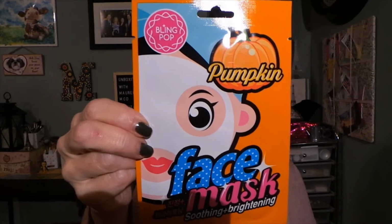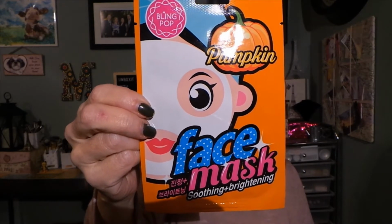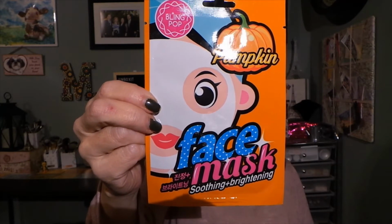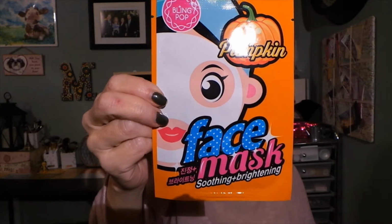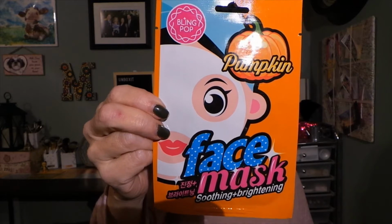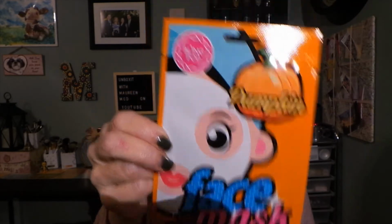And then the next one, another cute package. I am such a sucker for packaging. This is from Bling Pop, and this is a pumpkin soothing and brightening mask. So the pumpkin is great for hydrating and exfoliating, brightens the skin, and prevents fine lines and wrinkles. And then there's peony seed extract, which is calming, brightening, and moisturizing. And this ingredient helps balance the skin. It has a value of $2.